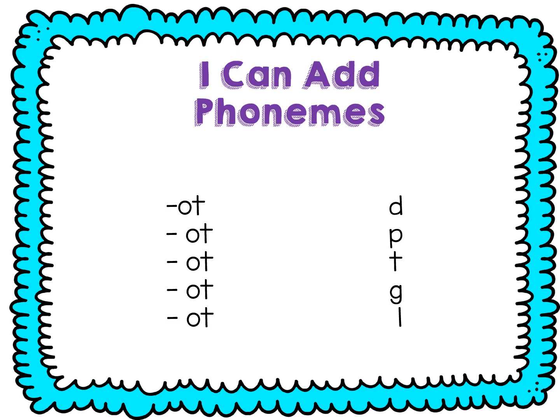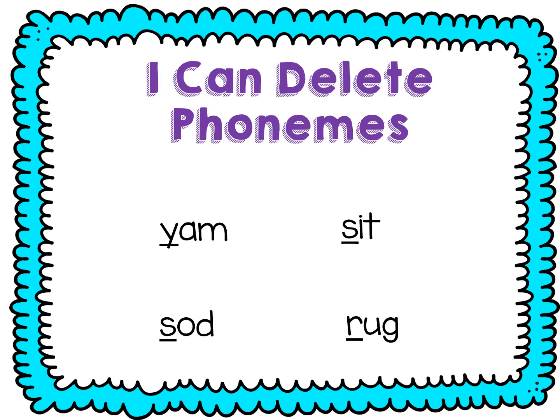Now let's add to the beginning of ought. Say ought. Add a d to the beginning. Dot. Say ought. Add a p. Pot. Say ought. Add t. Tot. Say ought. Add g. Got. Say ought. Add l. Lot.